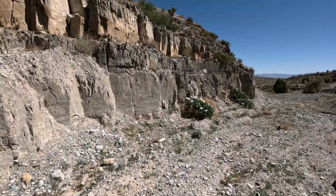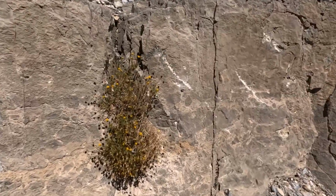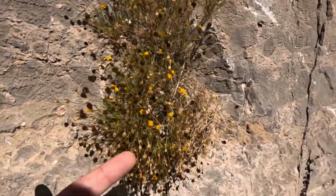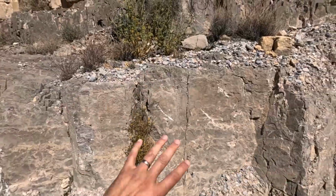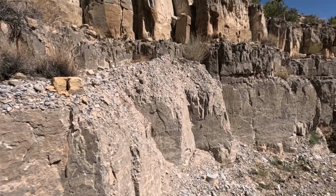Okay, I'm going to do a lot of those because there are some cool flowers I want to show, and I have some botanist friends, like these little guys here. These are little yellow flowers. Here's my finger for scale. Very small, very cute. But yeah, coming out of the cracks of the Bird Spring Formation, the limestone here.